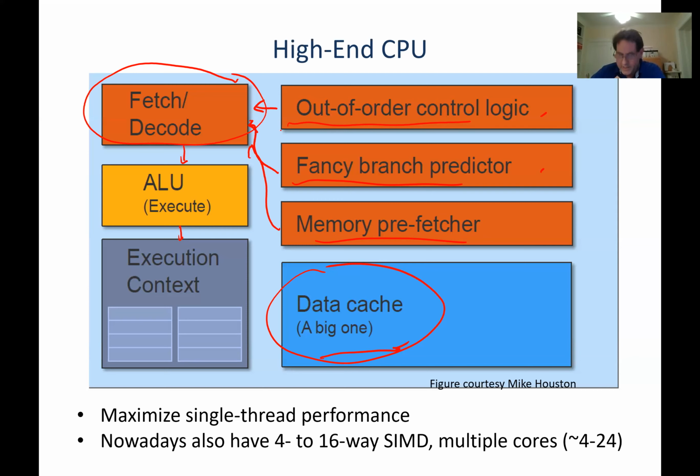And we can try to execute more instructions from this one thread at once, but the complexity of this out of order control logic, these branch predictors, these memory prefetchers, they're all growing rapidly as we try to do more instructions and keep the CPU busy. So there are diminishing returns trying to speed up a single thread. So companies like Intel want to sell you lots of CPU silicon. So what can they do with their silicon budget if they're not going to get much more single thread performance?